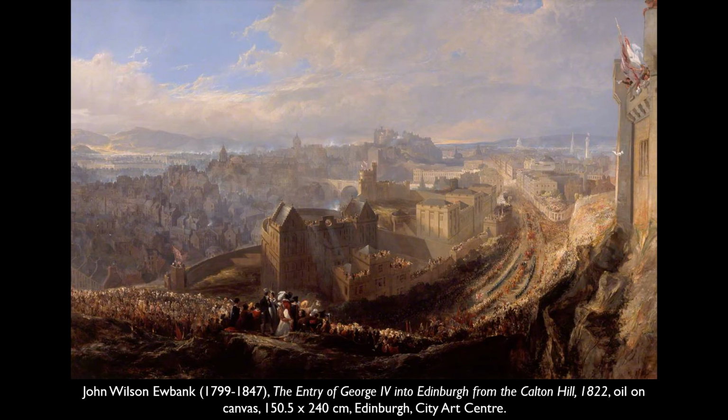The next painting that I'm going to tell you about is The Entry of George IV into Edinburgh from the Calton Hill, 1822, by John Wilson Eubank. Eubank has painted the Edinburgh cityscape from the perspective of Calton Hill. This painting shows Edinburgh's fashionable new image. The old town is on the left of the painting, and the elegant new town is bathed in light from the centre to the right-hand side of the image.